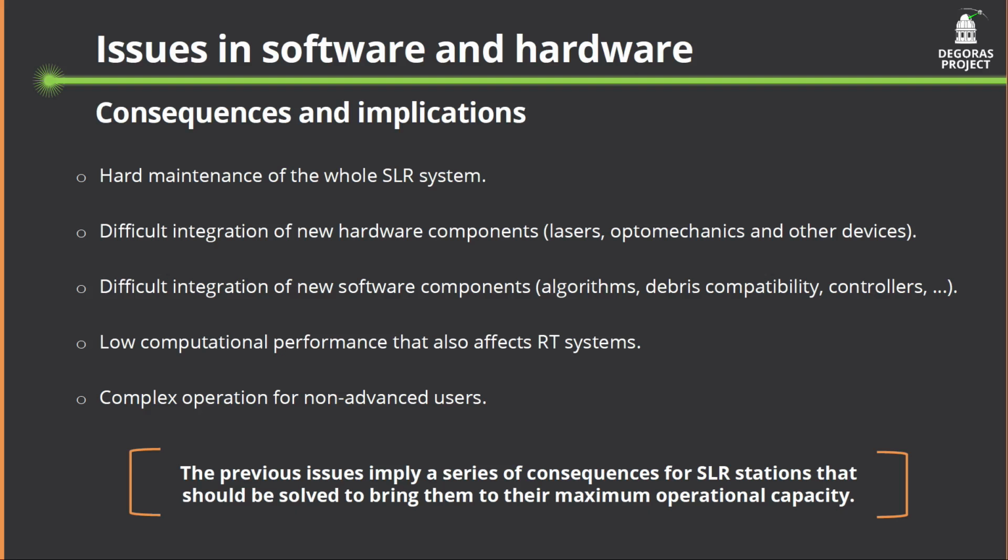So the system operation for non-advanced users is very complicated. All of this doesn't allow the old SLR stations to reach their full potential. And all these problems should be solved to achieve the maximum operational capacity of each station.